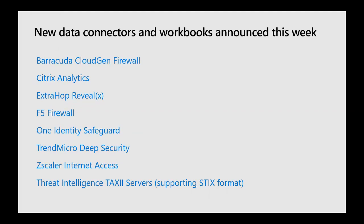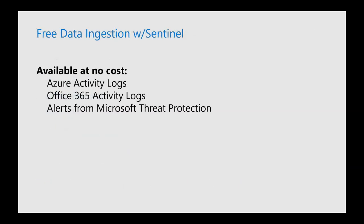Microsoft is adding additional data connectors quite often. With the GA, there are connections to most of the threat prevention systems, and the list keeps on growing. Currently, you can see there are many from Barracuda, Citrix to F5 firewalls. This list will continue to grow. By default, if you would like to use Azure Sentinel day one, connecting to the following services allows you to pull that information and ingest it for free. So you can try these out and leverage some of the benefits day one just by connecting to Azure's activity logs, Office 365, and alerts from Microsoft Threat Protection.